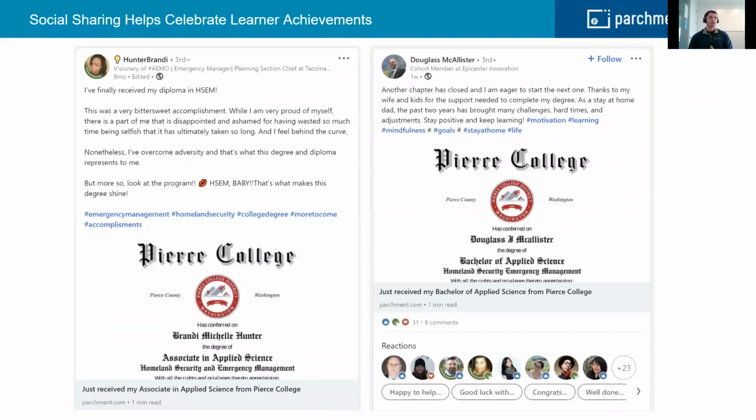And one thing to note here is that a student's digital diploma is identical to the one that we print and mail, which I'll be able to touch on in the actual demonstration and the walkthrough. But this really gives them something tangible on the day they graduate while they wait for the mailed diploma.